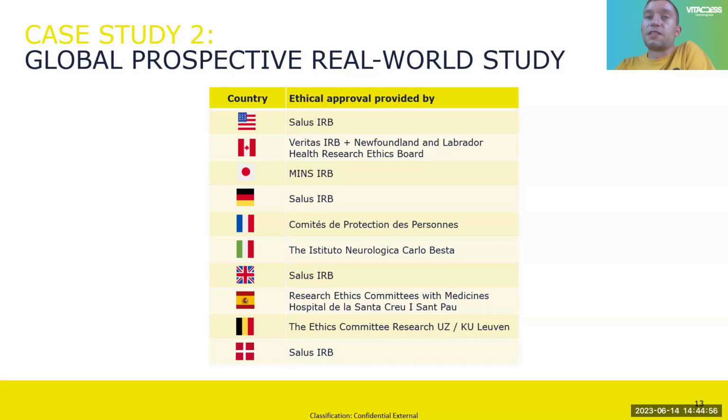local committees as well, and an IRB for Japan. So again, Japan, another example of a country where there's requirements for a local IRB to provide that approval, rather than an IRB, say, in the US trying to provide coverage for another country like Japan.